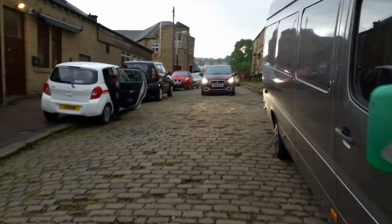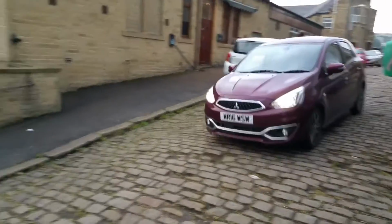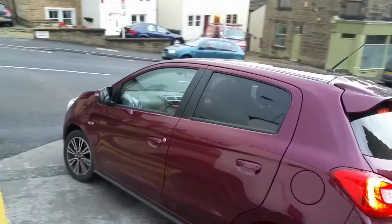Overall then, would MotorMartin be happy with the Mitsubishi Mirage 1.2 Juro sitting outside of MotorMartin Towers? The answer is a most definite yes. Thanks Mitsubishi.